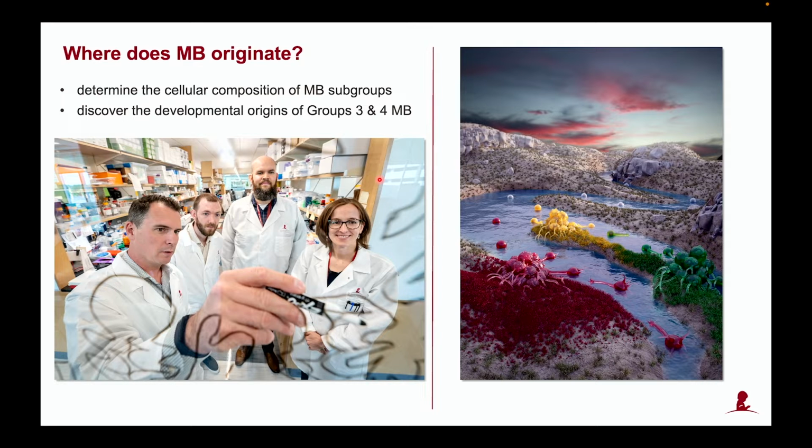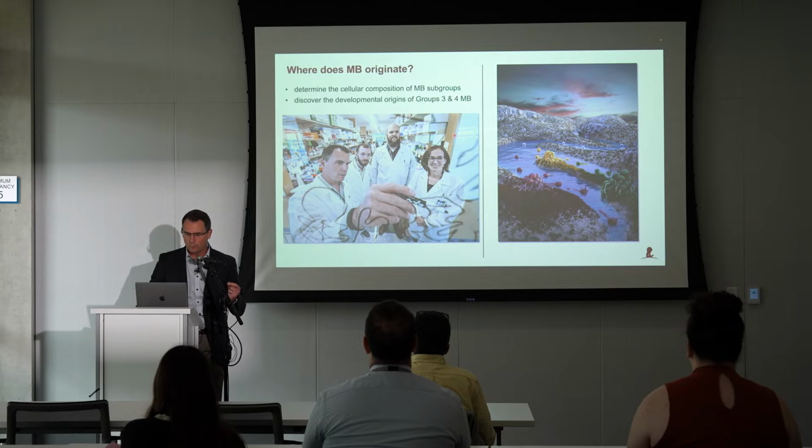So we've long been searching for the origins of the different medulloblastoma subgroups, and as a result of the new technologies, we can do that, or at least we can apply methods that are more specific and going to give us deep information related to developmental lineage. Specifically, I'm going to focus on the group 3 and 4 medulloblastoma, as they have been eluding us in terms of their developmental biology for a long period of time.